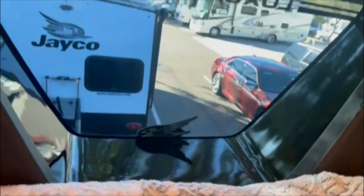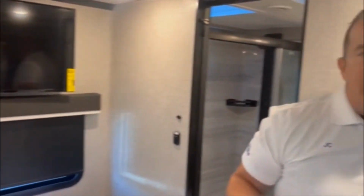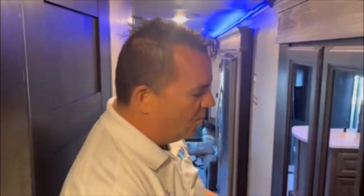That's the window above the bed. So you have windows everywhere throughout this thing, you guys. Again, luxury is the real key here. That's why it's their luxury series. This is the 2023 Jayco Seismic 4113. By the way, you do have another closet here. So some people are like, that's not enough with the one. Well, we've got two, and those are motion lights.